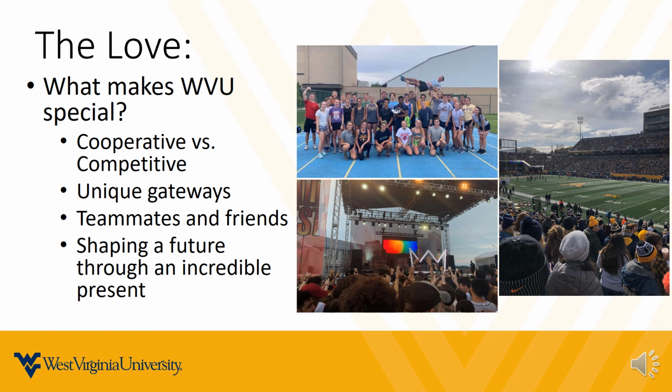So to summarize my experience here at WVU, the love behind what I do every day boils down to a few things. Number one, the cooperation between students and professors over a competitive cutthroat environment fosters, in my opinion, a great learning experience. All the opportunities, like I mentioned, is just barely skimming the surface of everything. All the great teammates and friends you'll meet, lifelong bonds, amazing people, and shaping an incredible future for yourself, which is why you're here, but you're doing it through an incredible present. You're enjoying every minute of it, but you're also building something even greater for yourself in the future.